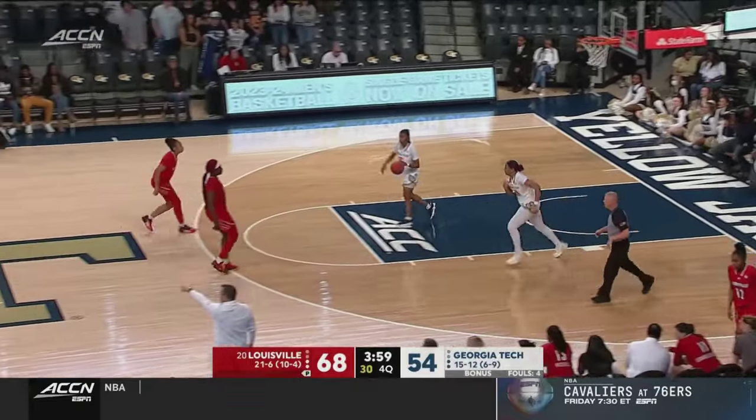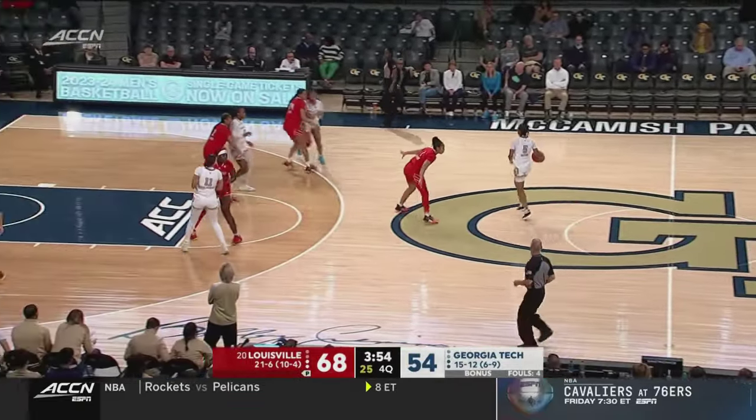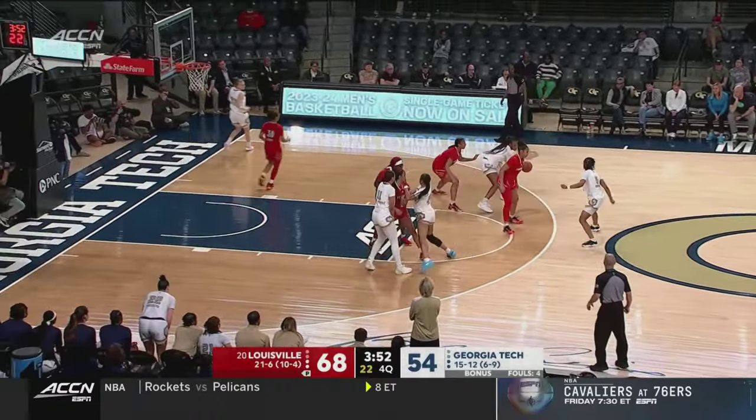The lead back to 14. You go back to that three-pointer attempted by Kara Donnan. Could have cut that lead down to 8. It just felt like that was a big moment in this comeback attempt for Georgia Tech.